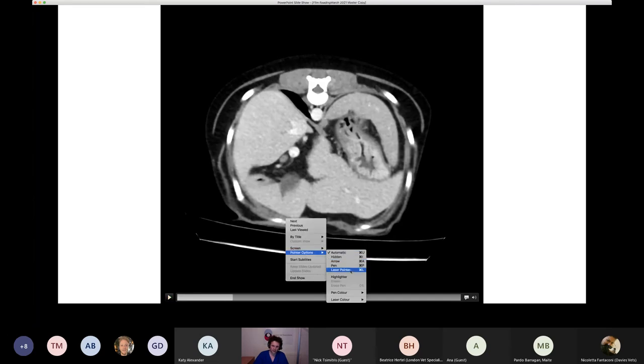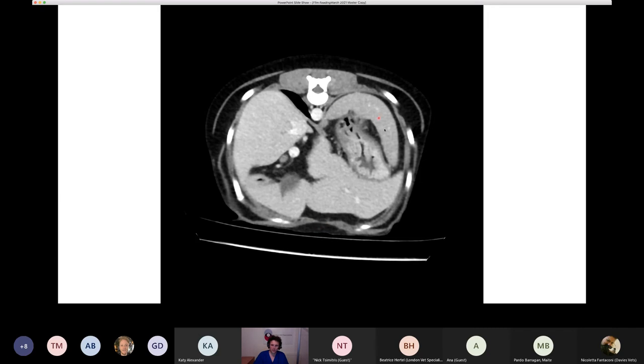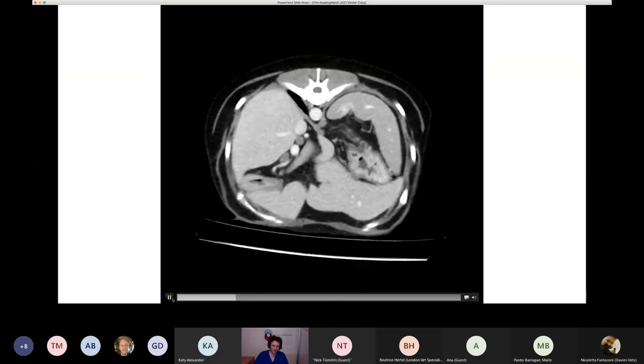So again, just to help orientate everyone. This is now spleen here. This is stomach. This is more liver. That's portal vein. It's gallbladder. Run it on.